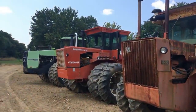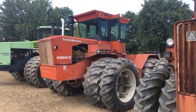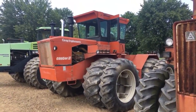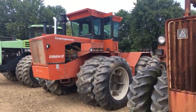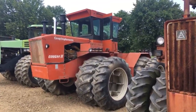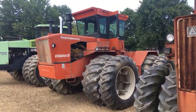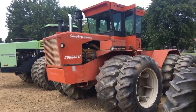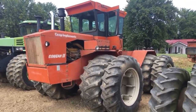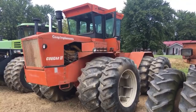My favorite tractor in this entire collection is this Co-op Implements Cougar 2. Again, a very rare tractor built by Steiger for Co-op. Co-op had about, I think, 68 dealers in Canada. That's where they were sold and distributed, and not every Co-op dealer of those 68 was selling tractors. So you can imagine there weren't a whole bunch of these Steigers. They also distributed Deutz and Volvo two-wheel drive tractors through Co-op Implements.